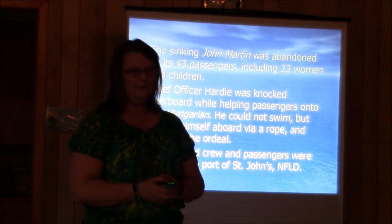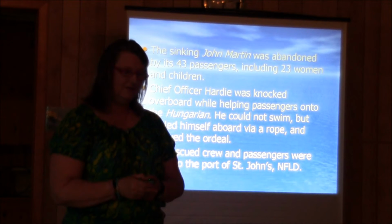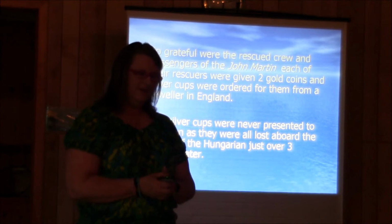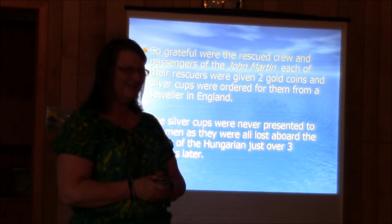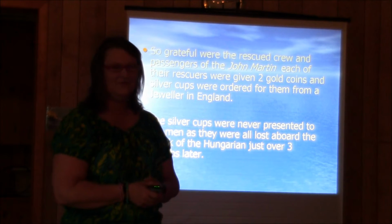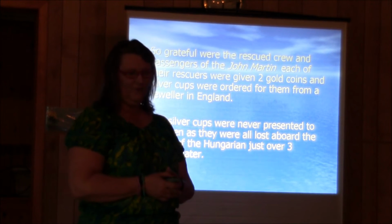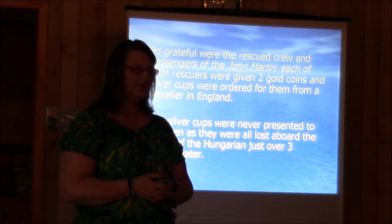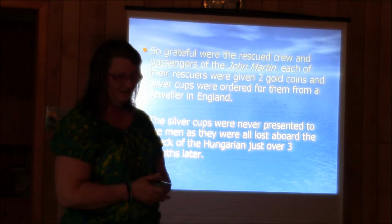The rescue crew and the passengers were taken to the port of St. John's, Newfoundland. That was just 3 months before the Hungarian was lost. The passengers of the John Martin were so happy to be on land that they took up a collection and gave 2 gold coins to each of their rescuers. And they commissioned silver cups to be made for them by a jeweler in England. Unfortunately, those silver cups were never presented to their rescuers because they were all lost on the Hungarian on Cape Ledges.